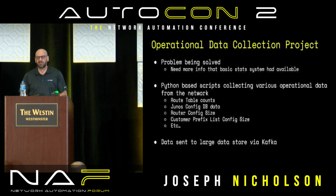So this project was designed with that in mind, and to basically write a bunch of pollers and figure out how those work. Some of the things I'm pulling: route table counts on all the ribs across the network, config database sizes, router config sizes. For us, that's really important. We get really big configs sometimes. And a few other data points. All this data is collected, it is formatted, and it is sent to our large data storage using Kafka.